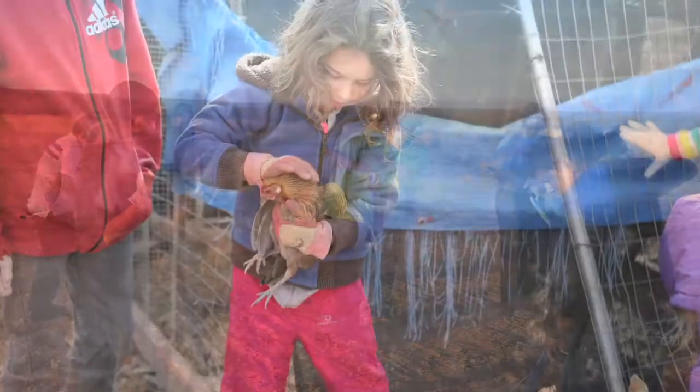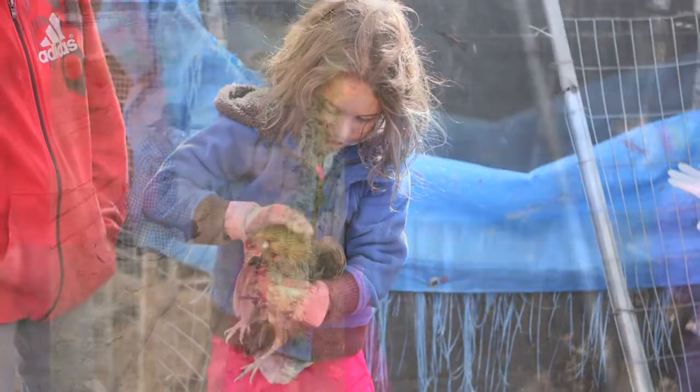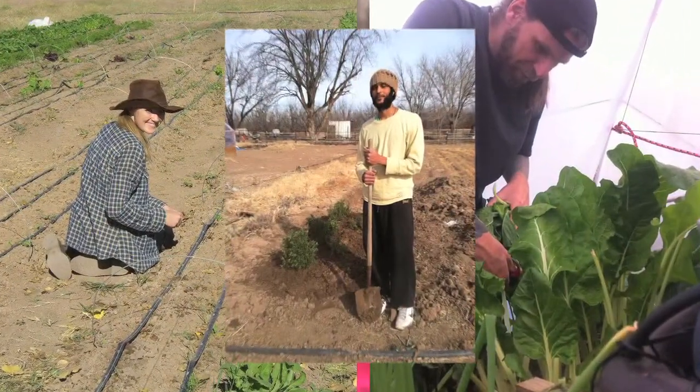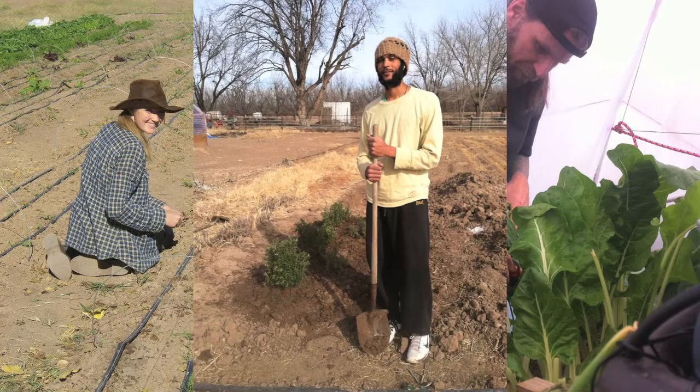They're getting experience being outside, they're growing things, really appreciative of being able to come out and help and get their hands in the dirt and see where their food comes from.